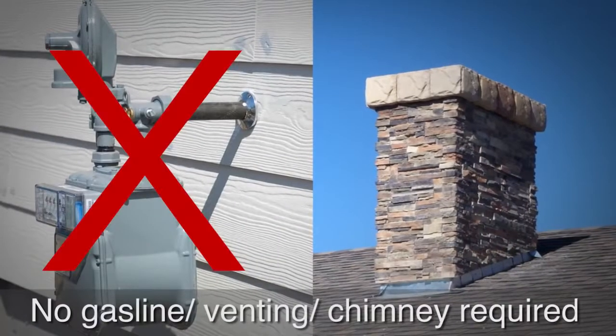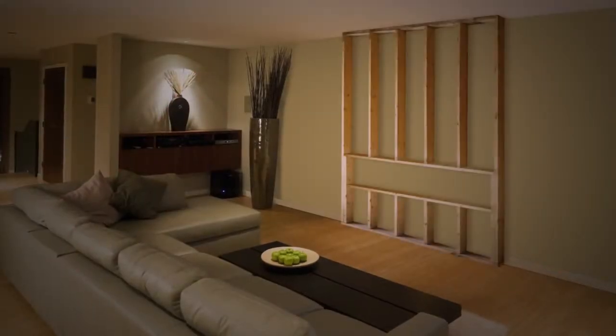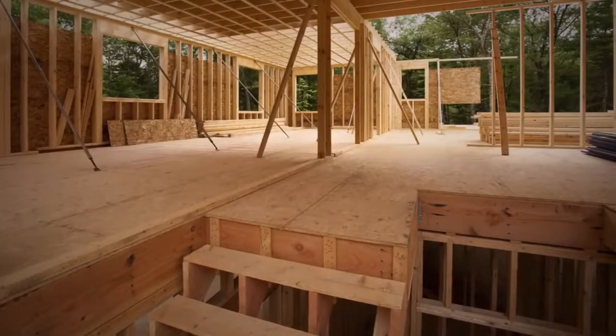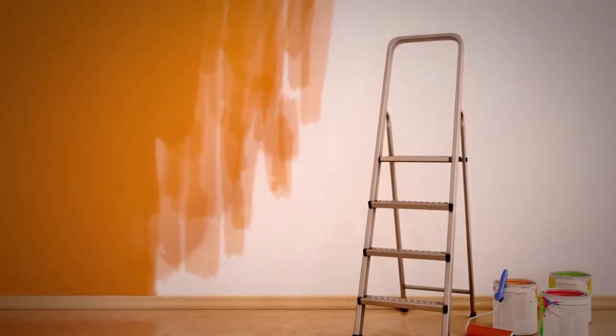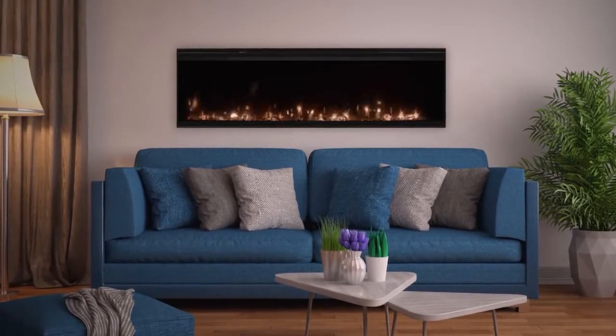No gas line, venting, or chimney is required. Simply frame, wire for electricity, and finish to suit your decor. Whether it's new construction or renovation, there is no easier or more cost-effective fireplace solution.